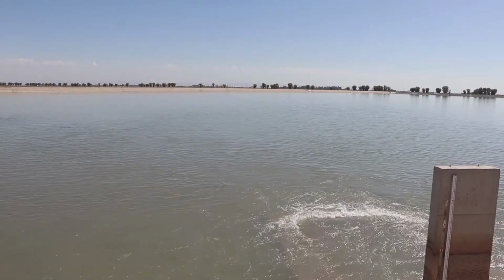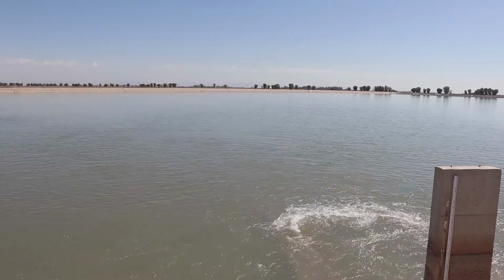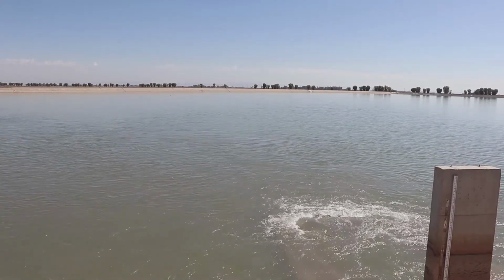Now we're filling up the reservoir for storage of water, and it's back to its normal use. We've reviewed during this cleanout, the contractor has removed over 80,000 cubic yards of sediment that was taking storage away from this reservoir. Not to mention the general maintenance of resealing it and making sure it's solid for the next generation of water people and farmers.